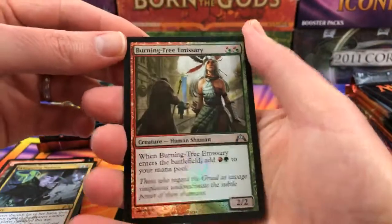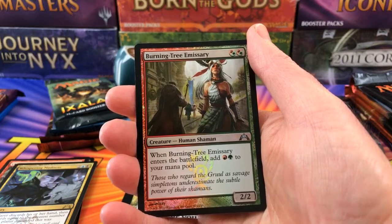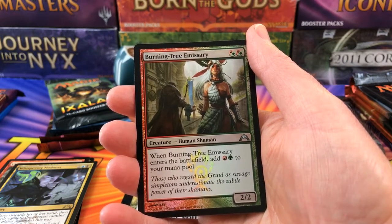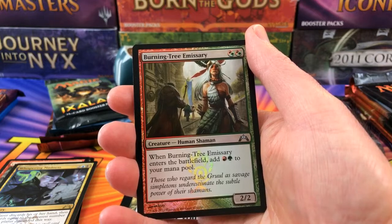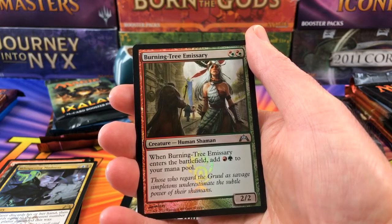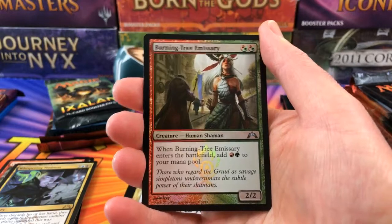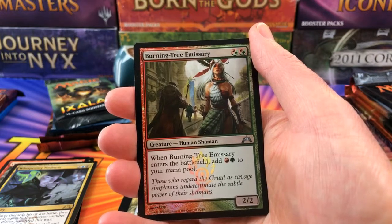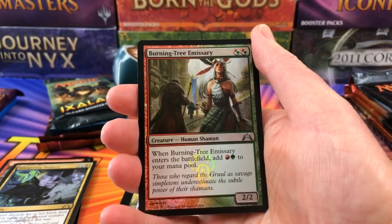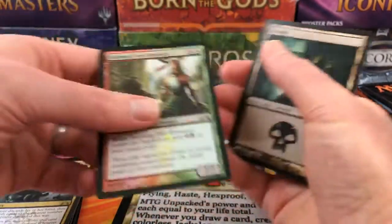Burning Tree Emissary. Ooh, foil. Gotta love the foils. Burning Tree Emissary. Let's see. Holy crap, we've got a huge list of stuff here. How much burning so and so is there? Burning? It's going to make me type the whole thing. Yeah, it would take it off my hands. Okay, finally. All right. And this was $4.19. So that's our first really decent card. All right. I'm going to put decent cards over here.